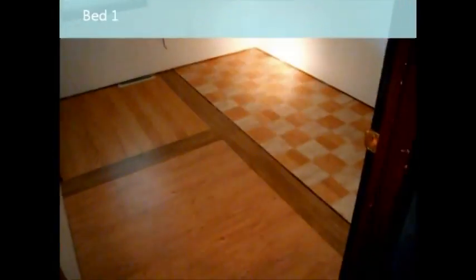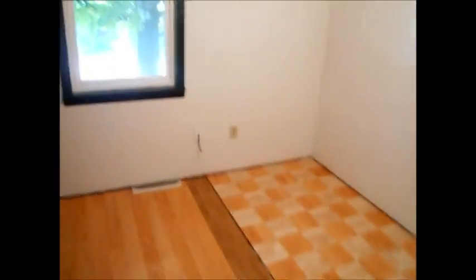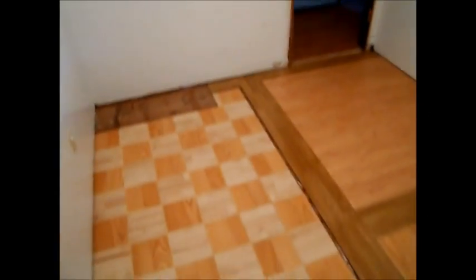Original casing is still as we go into bed 1. I don't know where the door is for bed 1. We may need a door there. And bed 1 does have a vinyl window. The closet doors are gone. And we've got kind of a variety of laminate flooring. A little bit of a gap there, and then no flooring there.